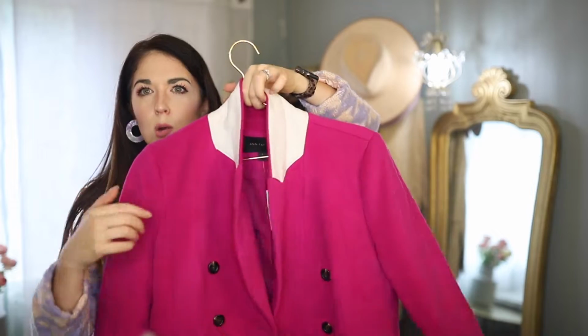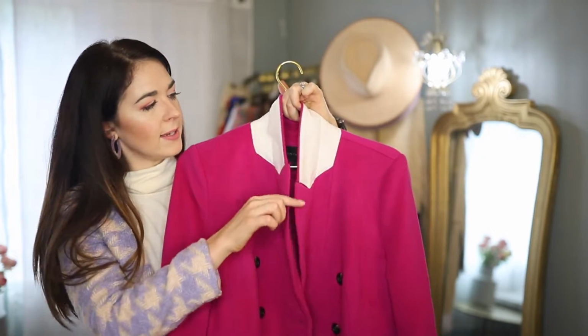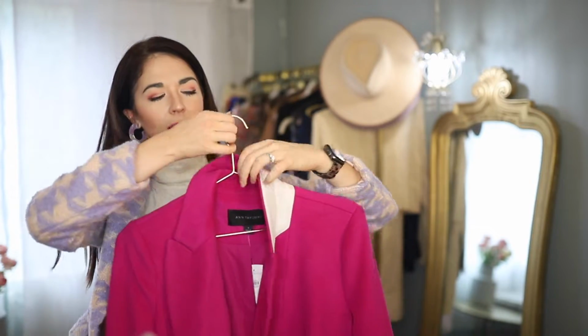I also really like that the back, underneath the collar, is white. So if you wanted to wear the collar popped, then it would give that really fun accent of white underneath. That's just a really cool little detail on there. So stunning.